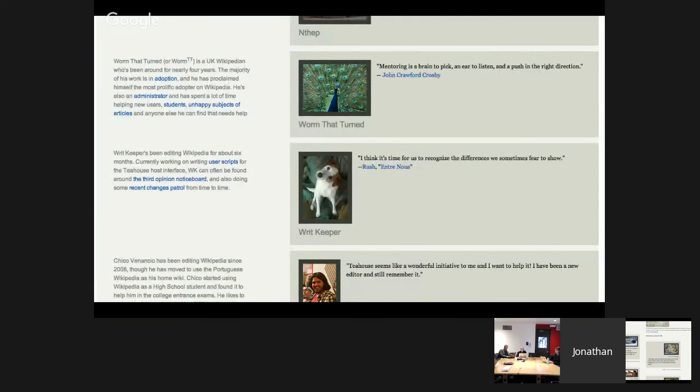And the Teahouse also provides profiles for the hosts, the experienced Wikipedians who answer questions and who welcome newcomers on the Teahouse. So newcomers get a sense not only of who the other people who are joining Wikipedia are, but they also get a sense of who the Wikipedians are who they're interacting with. And this gives them a window into the social dynamics of the community that's a lot more friendly than the window they usually get, which takes the form of a warning message on their talk page or a terse interaction on an article page.